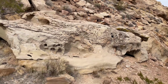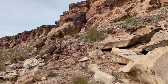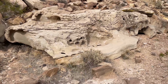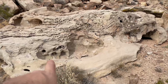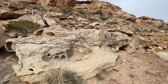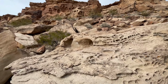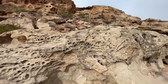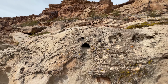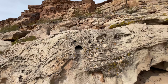Look at this. It looks like a big dragon skull. What in the world? Like that could even be teeth in the skull. Oh, coming forward. Look at that. Weird. And look at the pock marks. It's almost like skin or scales. And then you've got the eye sockets up here. Right? That's crazy.